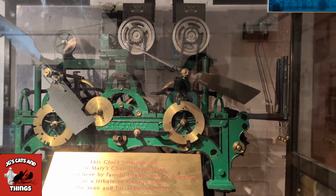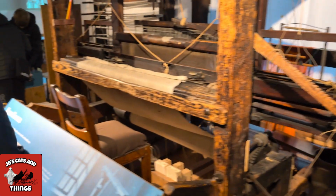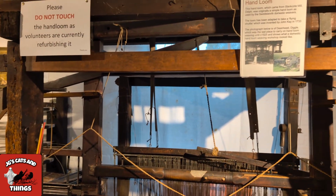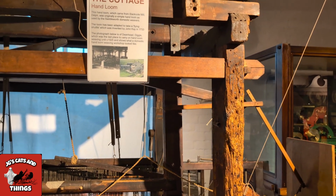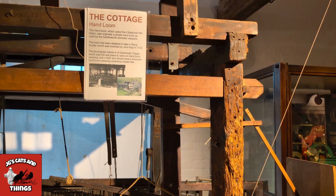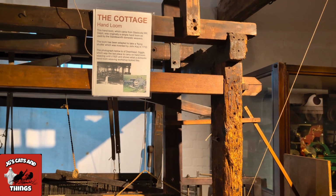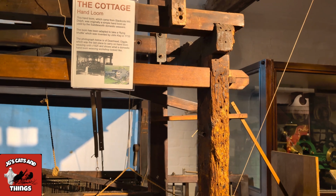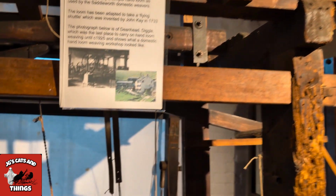I know. That's all been made by that little cotton. Ah, look at this, the cottage hand loom. Do not touch. So it's a hand loom. The hand loom, which came from Slackcote Mill, Delph, was originally a simple hand loom as used by Saddleworth domestic weavers. The loom had been adapted to take a flying shuttle, which was invented by John Kay in 1733. So there you go.